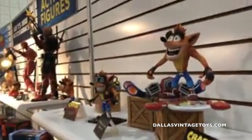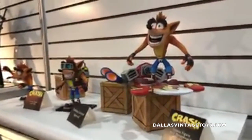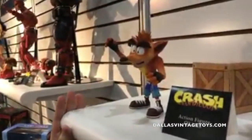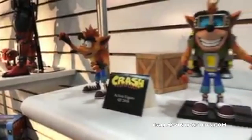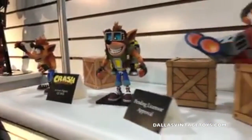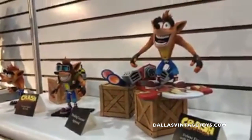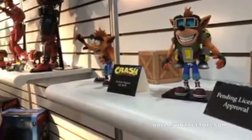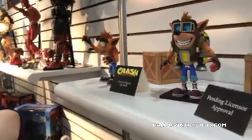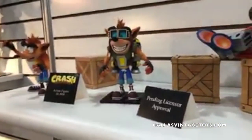So Crash Bandicoot, big new license. We started with the regular Crash about 2 weeks ago, and we started offering to you guys, and then down the line we're also going to be offering the deluxe version with the hoverboard, and then the jetpack is down the line. Each one has a unique head sculpt to it, so whichever one you prefer is what you can get.